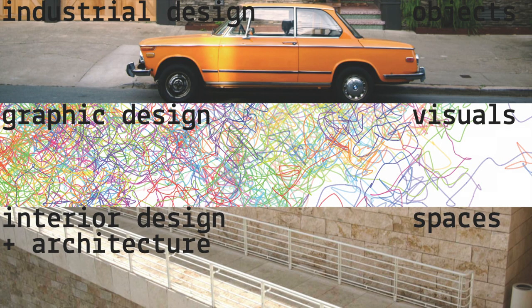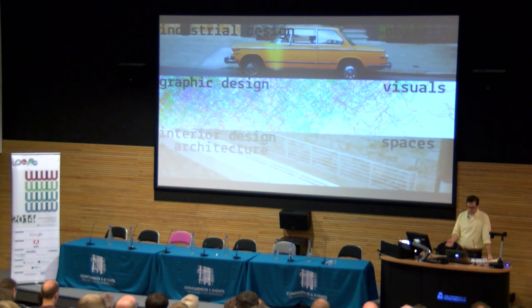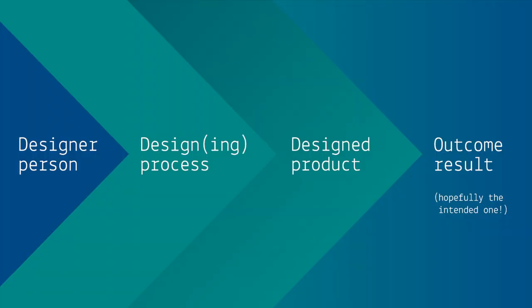Now, we have different areas and subspecialties of design, and they each produce different kinds of products. So industrial design is known for objects, graphic design is known for visuals, interior design and architecture, of course, produce spaces. But again, in the popular understanding of design, we have this incessant focus on the products themselves, the new iPhone or the latest car, whatever it is, or the building that we're in right now. I've been really enjoying the architecture on the campus here.